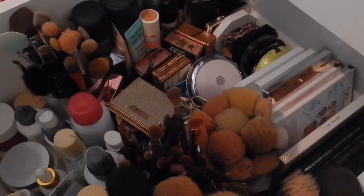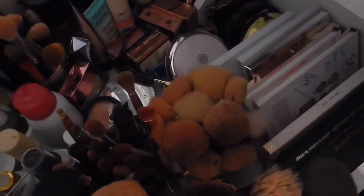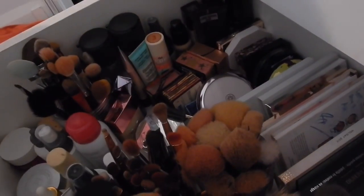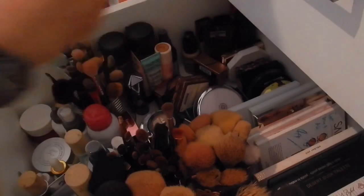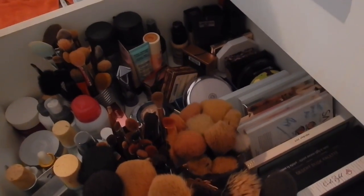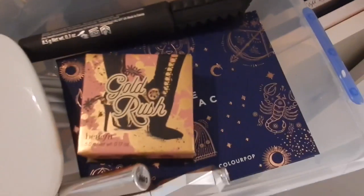A blush? Blush. It's for cheek. Oh, it's kind of like blush. Sorry, guys, if it's too dark right now because the lighting in my bedroom is not really good. I thought that's a blush. I think that's a blush. So he picked this. Yeah.